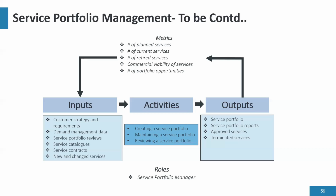And end of the day, who will be doing all this, right? There is a dedicated role called service portfolio manager, which is generally driven by customer organization and sitting in the customer organization, or probably facilitated by the service integrator. And that's how the entire process works.